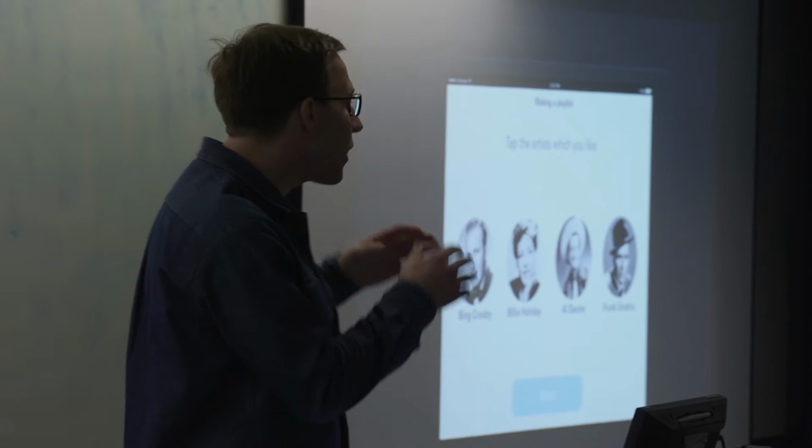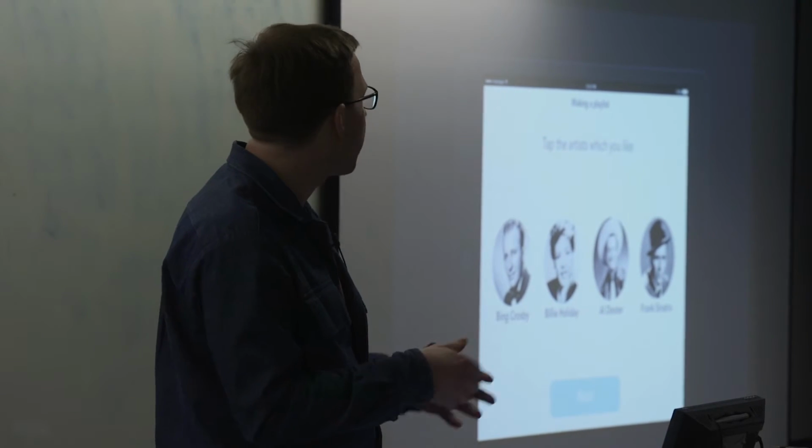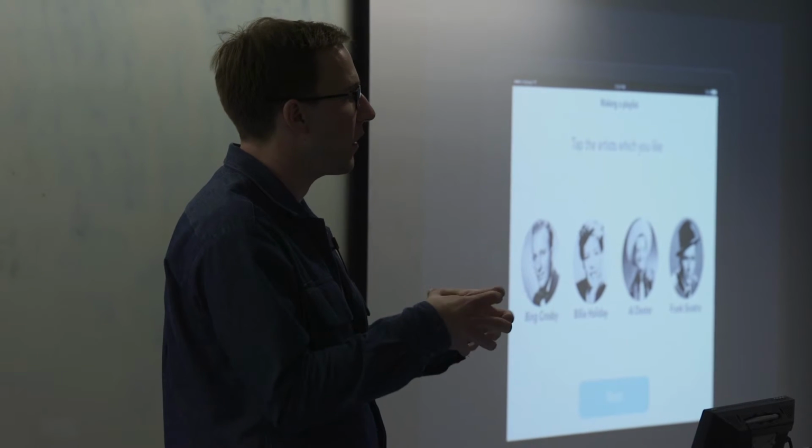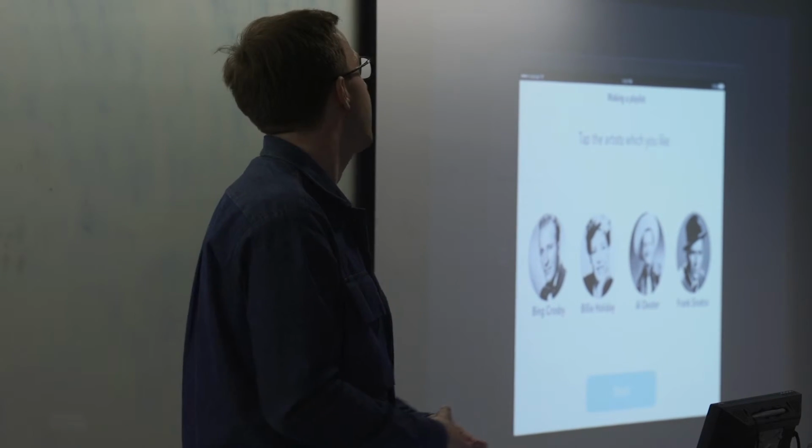And they'll basically take their phone in, they'll sit down, the app will guide them through the process, how to find the right music, and that sort of thing. And then they'll sit together and they'll construct a playlist together. And that session where they're constructing a playlist is meant to be therapeutic.